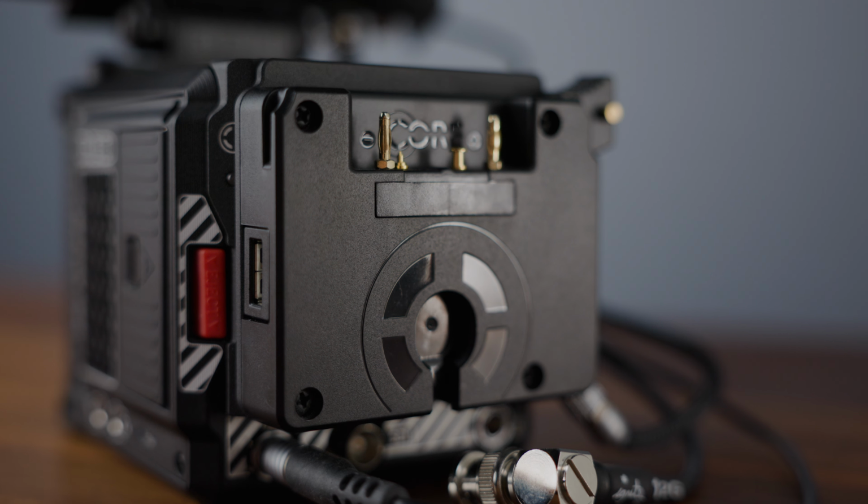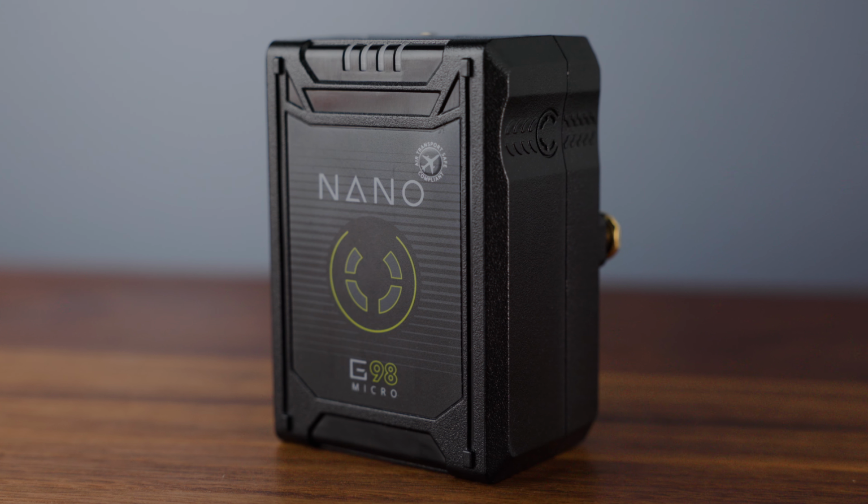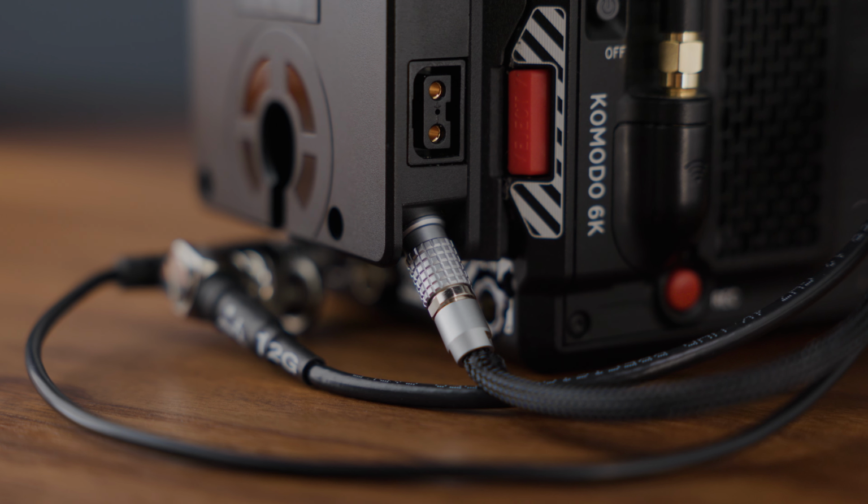In the back is my core SWX battery plate with the Nano Micro 98 watt-hours battery. There are a few reasons I went with this setup. I do believe gold mount is a more secure connection and it has a slimmer profile than using the V-mount version of this setup. More importantly, I went with this battery because I knew I was going to run an external monitor and wanted a 2-pin LEMO cable to power it.